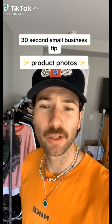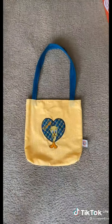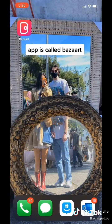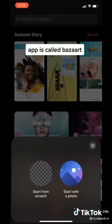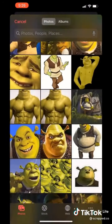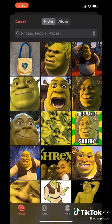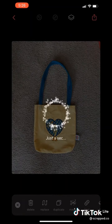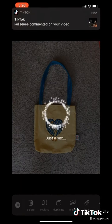Small business tip. Anybody looking to take product photos, watch this video. So get your product and lay it on the ground. Take a picture of a product just like this. Once you take that picture, you're going to download this app called Bazaart. You're going to go down, push the plus on the bottom, and then go to start with the photo. You're going to find the picture you want to use, click on that. And once that's up, you're going to go down to the bottom again, click magic, let it do its thing and get rid of the background.